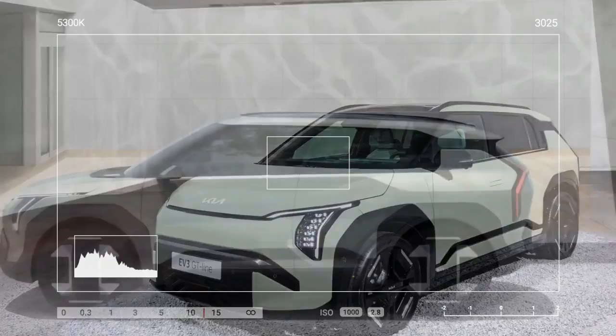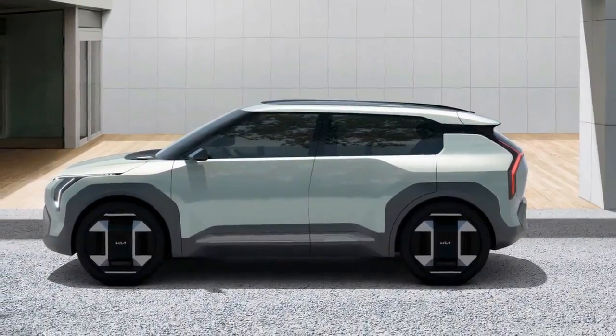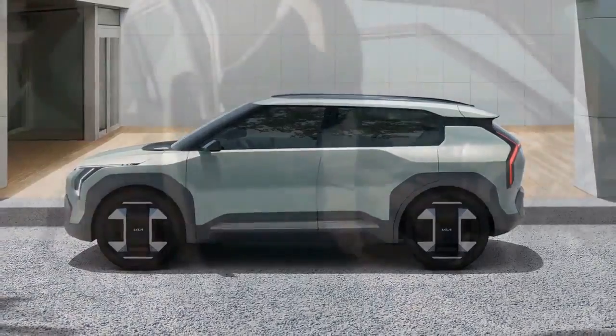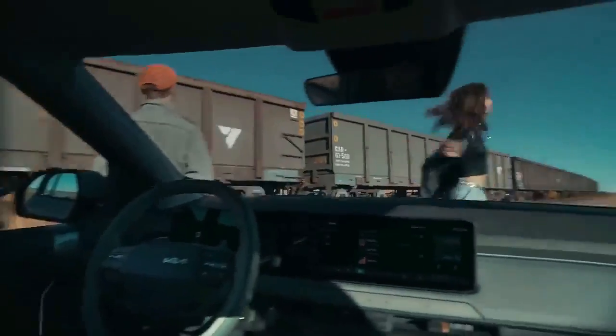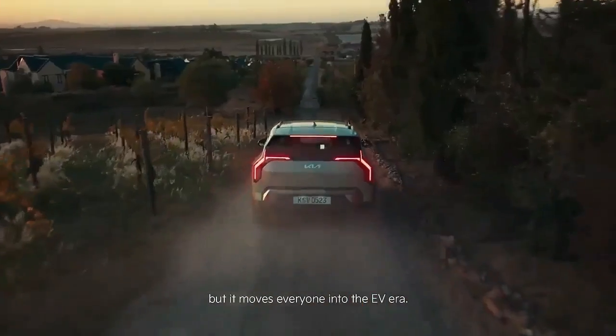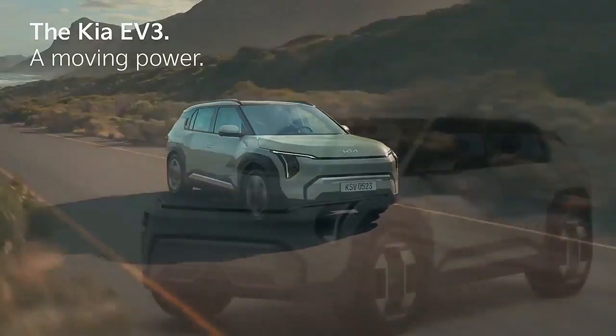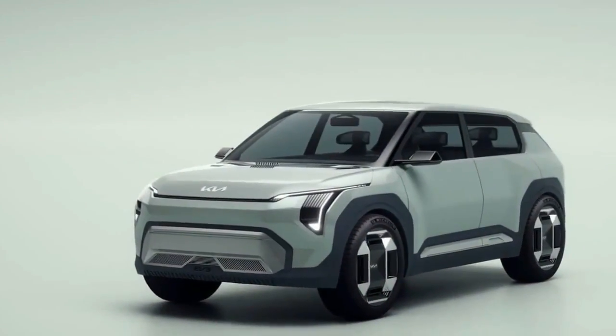Unlike some of its larger counterparts, like the Hyundai IONIQ 5, which features an 800-volt system, the EV3 runs on a 400-volt architecture. However, Kia still estimates a 31-minute charge from 10% to 80% on a 350-kilowatt charger, even though the EV3's peak DC fast charging rate is capped at 130 kilowatts.